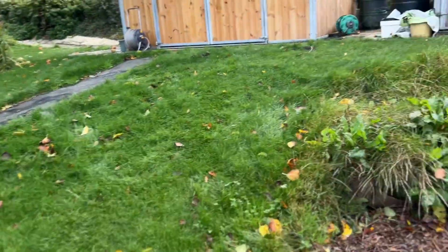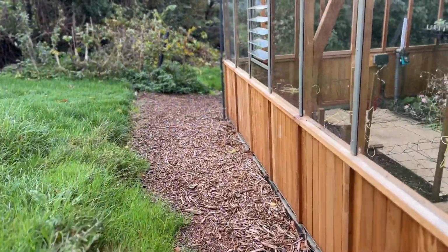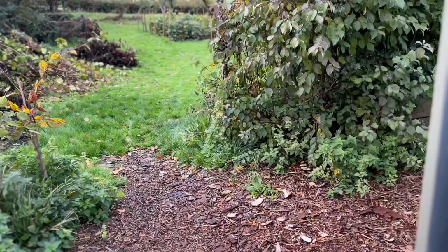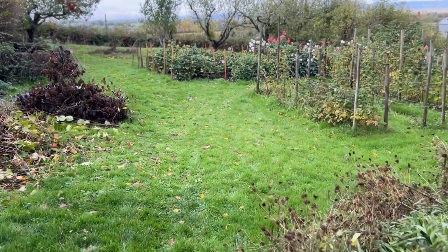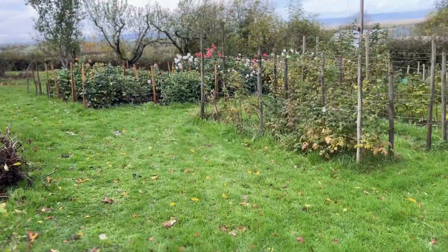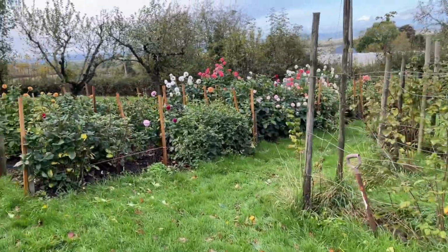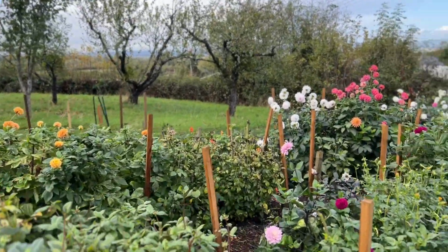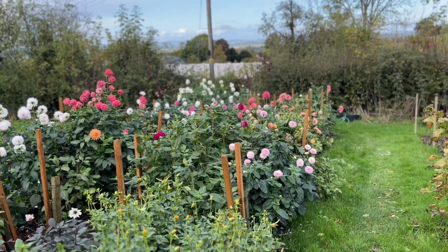So just bearing in mind, no frost. Yes, we've had quite a lot of wind. Yes, we've had quite a lot of rain. And the last time I used any of these was last weekend, I think. I really wouldn't normally expect to be able to provide anything now. But look. 3rd of November. Look at all that colour.